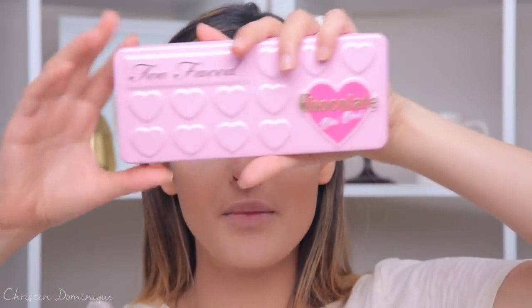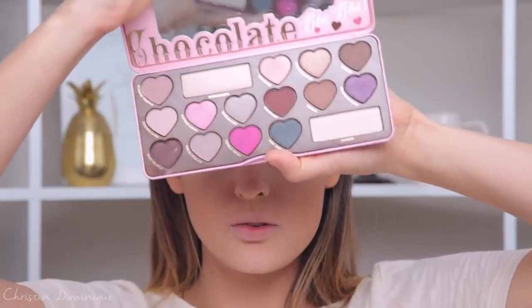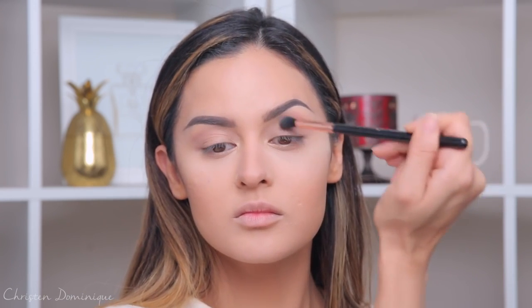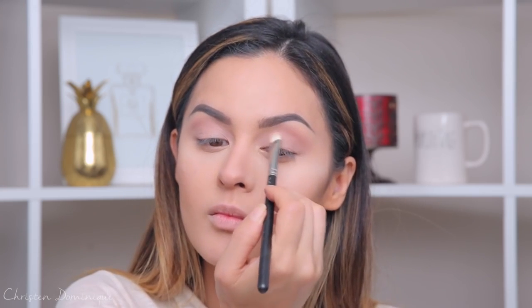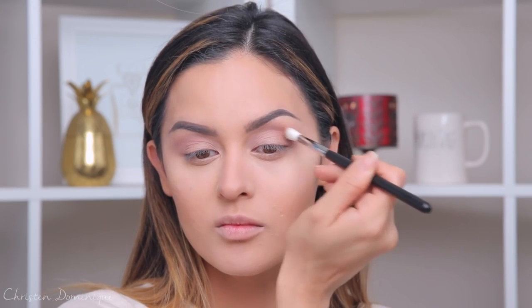And then for my eyes, I'm going to use this Too Faced Chocolate Bonbon palette right here. It's a really cute palette. I'm going to go in with the Almond Truffle shade right here and just buff it into my crease. This is so pretty. I'm going to take Cashew Chew and I'm going to put that on my lid. I'm going to take a little bit of Mocha and work that onto the outer crease.